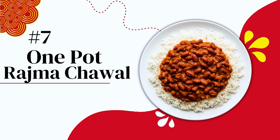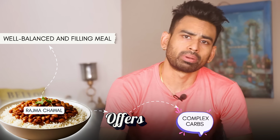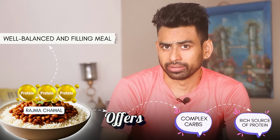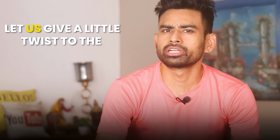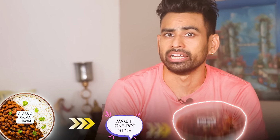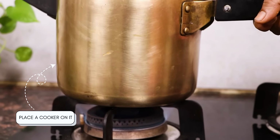Starting with number 7 on the list is 1 pot Rajma Chawal. Rajma Chawal is a well-balanced and filling meal that offers both complex carbs and is a rich source of protein. Taste-wise, there is no doubt that it is a favorite food for many. But today, let us give a little twist to the classic Rajma Chawal and make it 1 pot style using Rajma and red rice. First, turn on the stove and place a cooker on it.